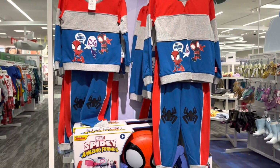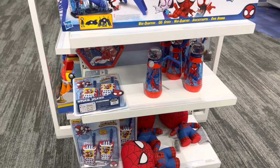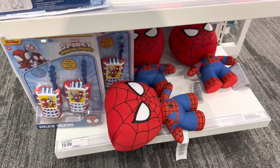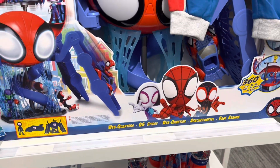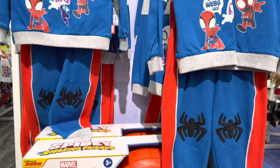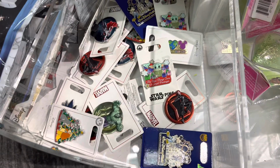And then they had this Spider-Man area. I believe this is a show. It says Spidey Amazing Friends. I believe it's on Disney Plus. But they had plushies, walkie-talkies, bottles, this spider bot toy theme, and then they had these pajama sets.